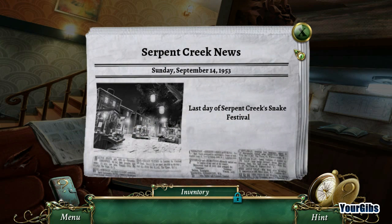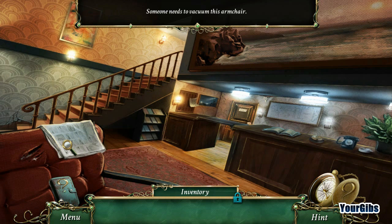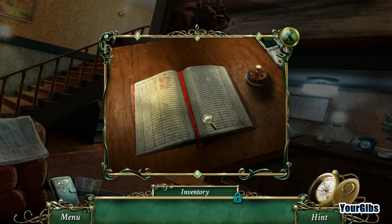It's the last day of Serpent Creek Snake Festival. Why is that the worst idea for a festival? Feels like it's the worst idea to me. I'll take that town map.